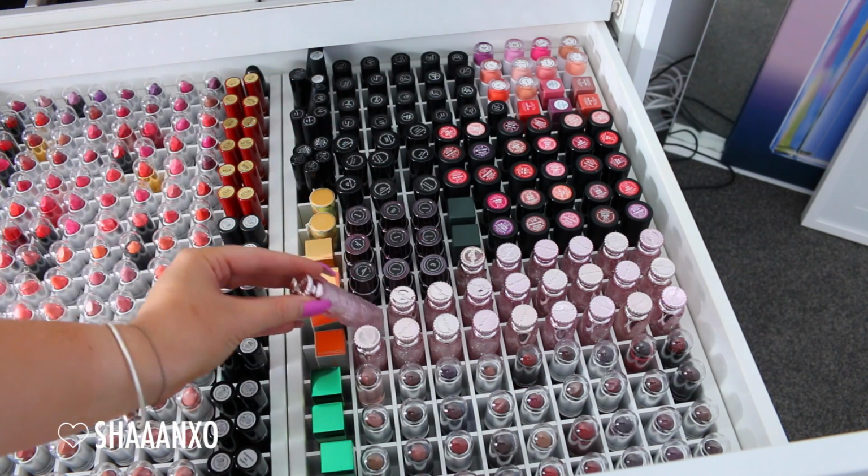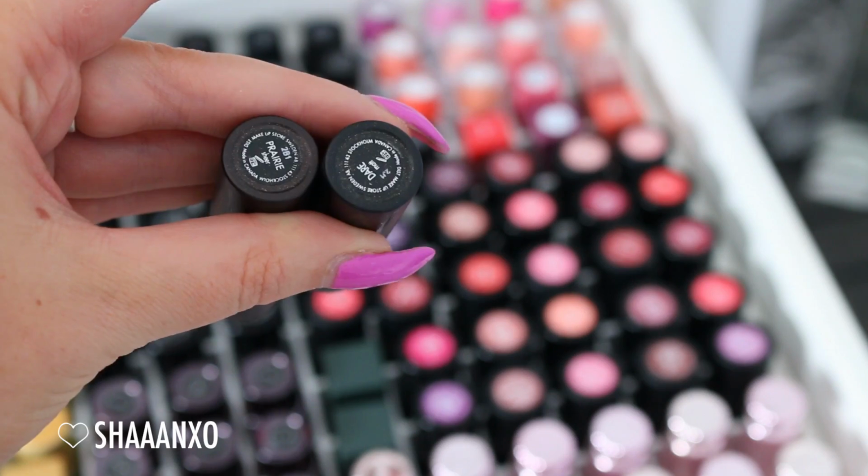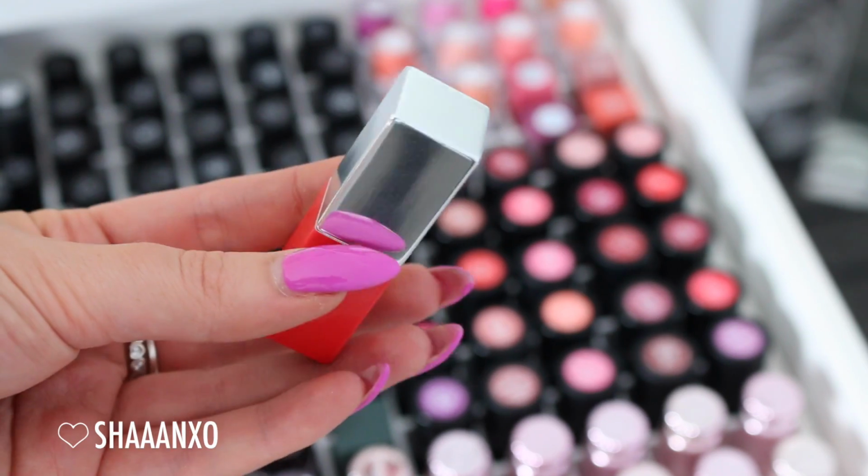Down the sides is some limited edition. I've got some Peri Pera, more MAC. These ones all down here are Buxom, and then at the back there is some Makeup Store. There is also some Clinique and some Dose of Colours.